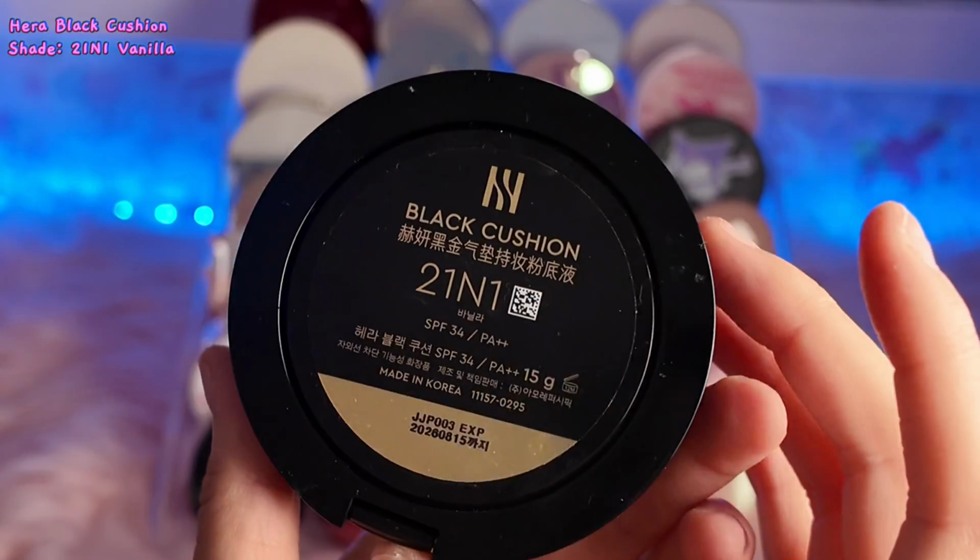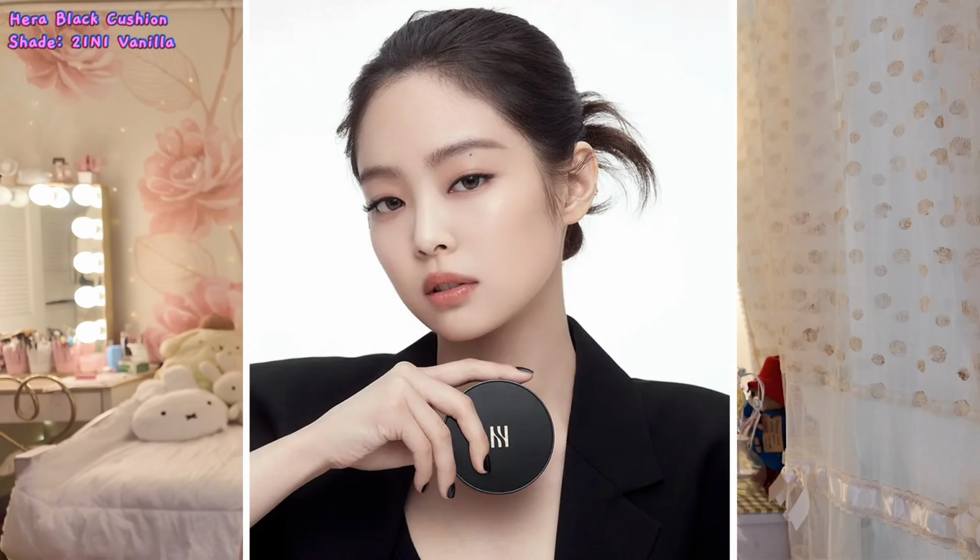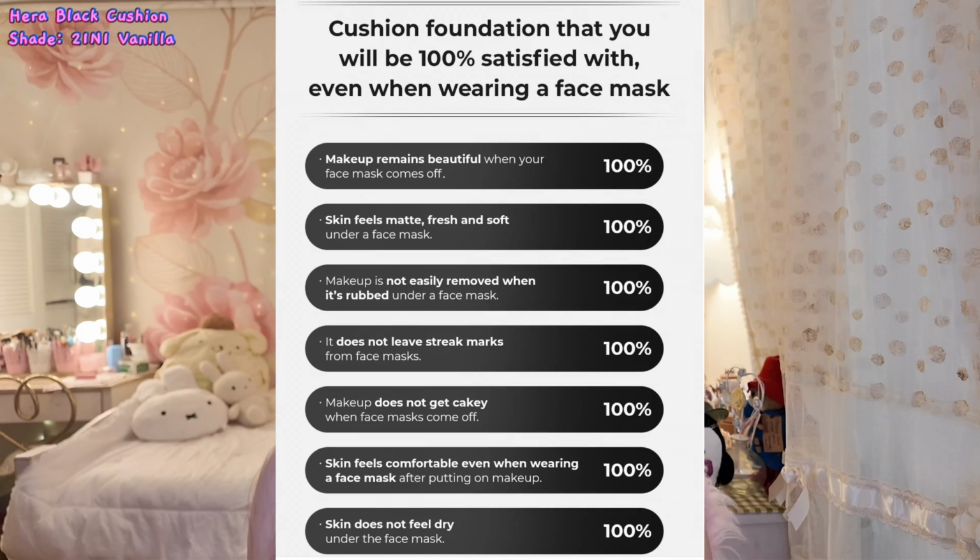Hera is a luxury K-beauty brand, most iconic because Jennie from Blackpink is their ambassador. A few of my content creator friends kept recommending me this product. I've always seen it but just never took the plunge just because of how pricey it is. It's about $60, and every time there's a hyped up cushion, it usually doesn't work out for me, but this one actually was my favorite matte cushion.